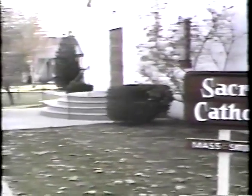This is the Catholic church that John has gone to after he married Anna. They have gone to this church for years. John said it was easy to go to the Catholic church instead of the Lutheran, in that their doctrines and everything are so similar that it wasn't any problem for John at all. And it made it nice for both John and Anna to go to the same church.